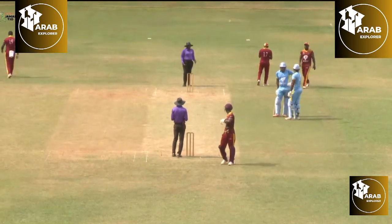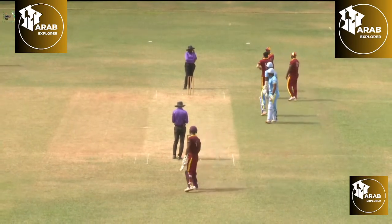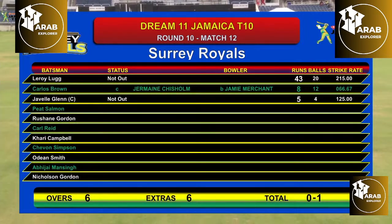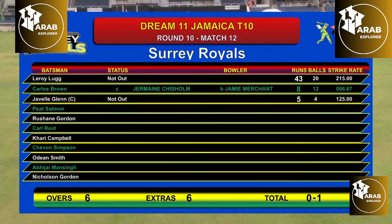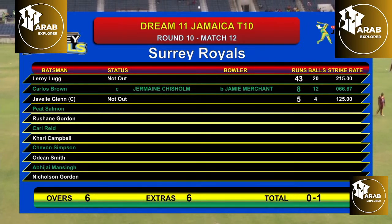I want my calculator friend to start to give me the stats very soon. Not right now, to be honest. Although T10 of fear, though, with 94 runs. The batting, Leroy Lugg is unbeaten on 43 from 20. With him is Javel Glenn, the captain. Brown, the only wicket to have gone, caught by Chisholm off the bowling of Jimmy Merchant.